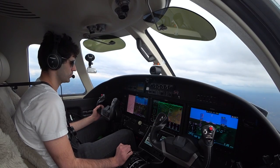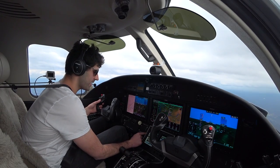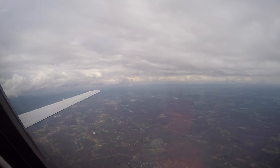Citation 2 Romeo Foxtrot, contact New York approach, 128.55, good day. 128.55, Citation 2 Romeo Foxtrot, good day.